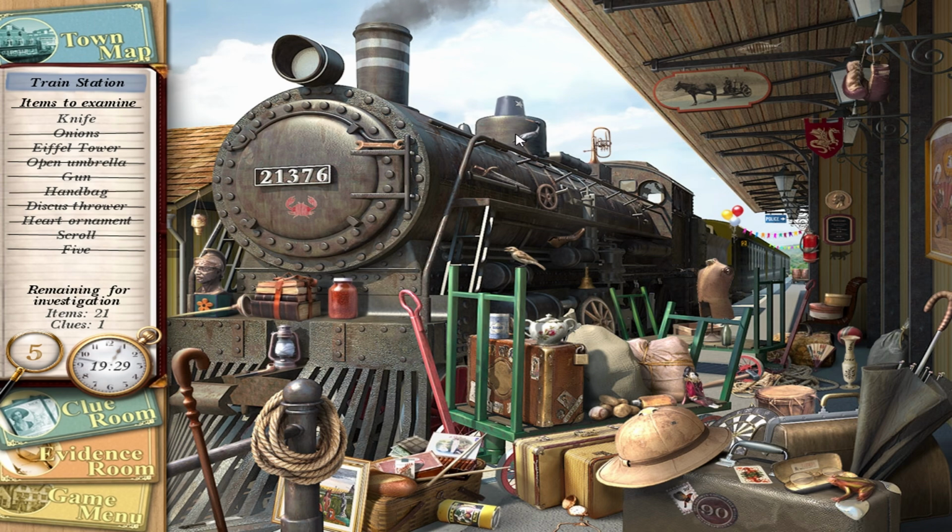There's a handbag. Are you sure it's not this one? No. A little petite knife. Maybe it's a kitchen knife. Or a butter knife. The sun is starting to shine in through my window. It makes it a little bit harder to see stuff.